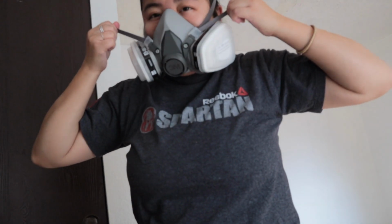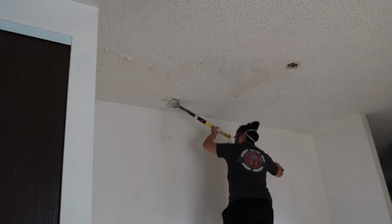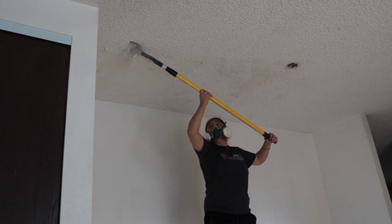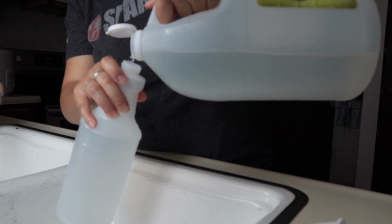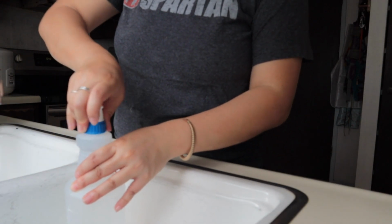Before we get to all the fun stuff, there's obviously a lot of prep work to do, including scraping off these popcorn ceilings. Before scraping, I did a 3-to-1 warm water and vinegar spritz on the ceiling just to soften it out.